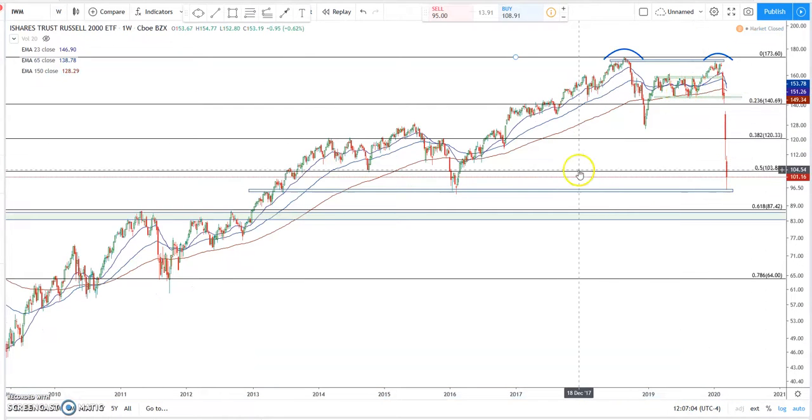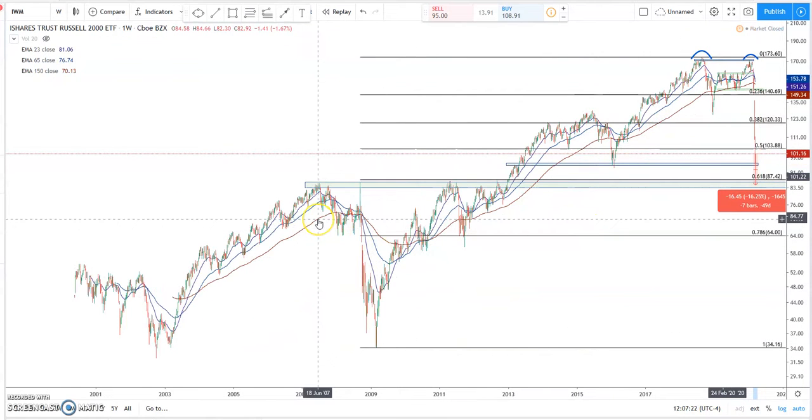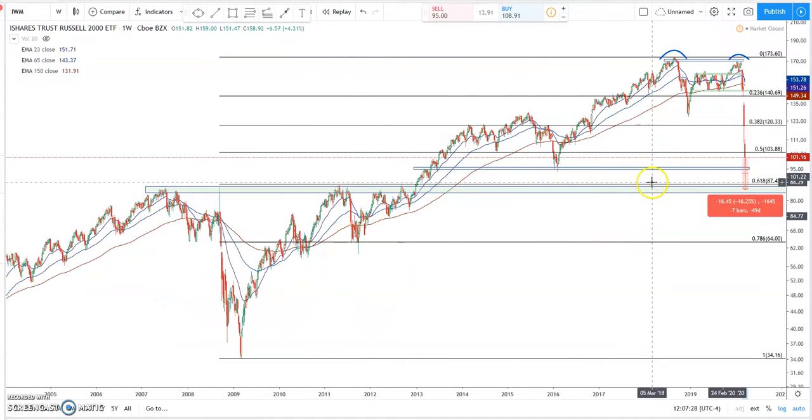All right, IWM, by far the weakest of the indexes. You see we are at this potential area here. If this rolls back over, I think that this is a much bigger area. Again, it's about 16% lower. And this was, again, the 2007 and 2011. This area right here may offer a stronger support area.